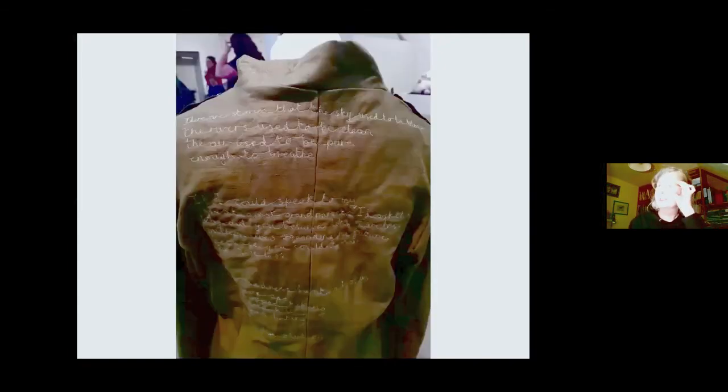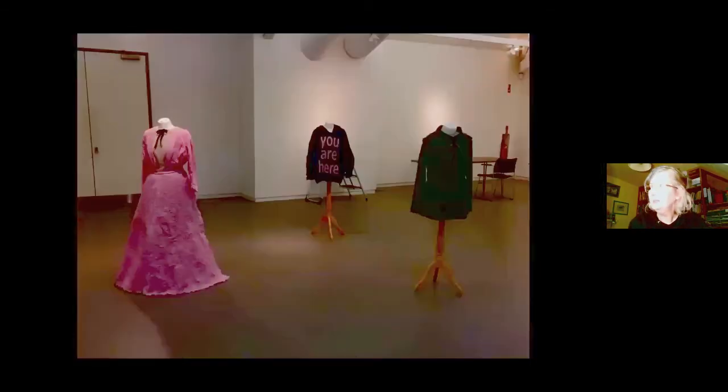And then on the back, it's embroidered with a message from her to our generation, really in a way furious at us for what we did to the planet and what we bequeathed to her generation. And that's just the three garments on display at the exhibition.